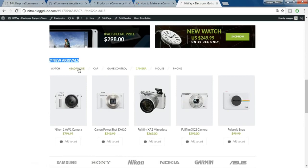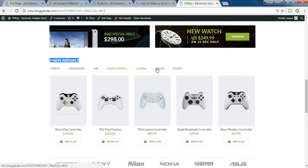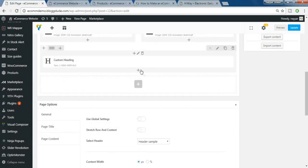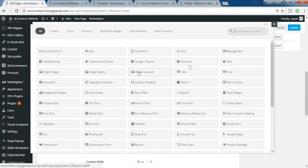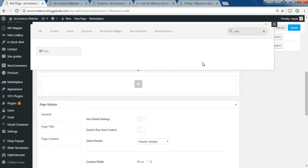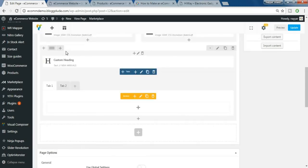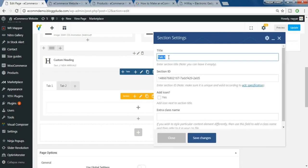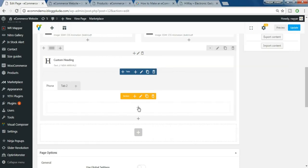Now we have to add the tab. As you can see, when we click on different category, different product shows up. So for that we have to add an element called tabs. So click on this plus sign, search for tabs, select this one, and as you can see, first tab is selected. So click on this edit button, and instead of tab 1, type in phone. Click on save changes.